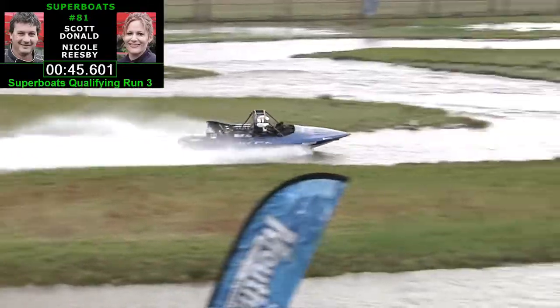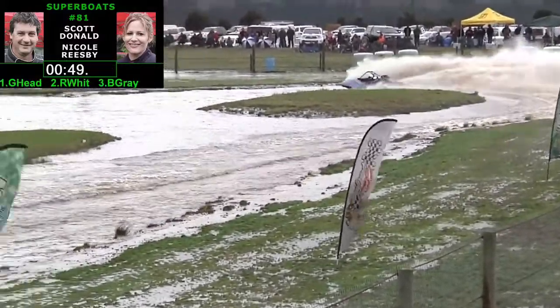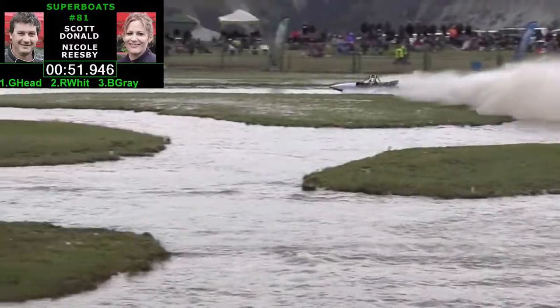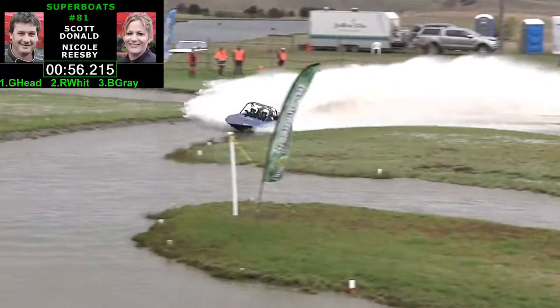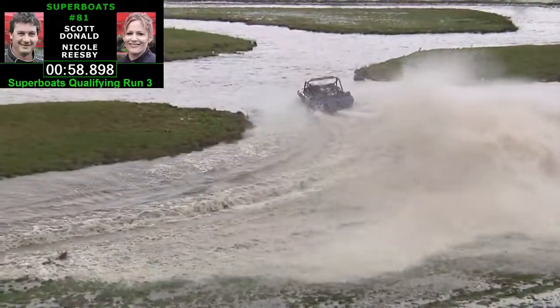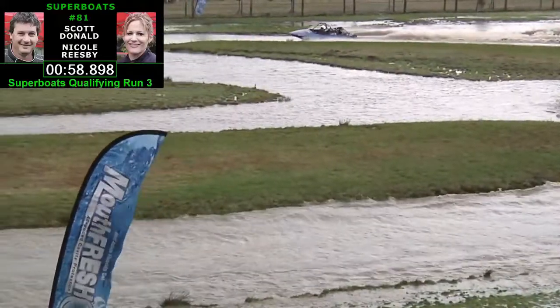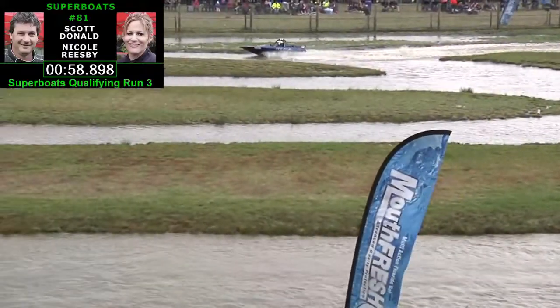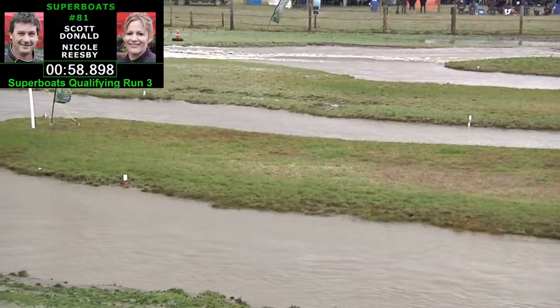Oh, nicely done. I thought Scotty was going to come right over the commentary side. Presence of mind to take it straight up the middle. I thought he was going to go the long way up the wrong way. So Wicked 2 across the line. Scotty Donald will be really happy with that. A 58.898. Very, very positive run there for Scotty Donald.